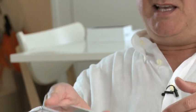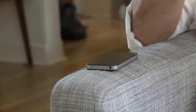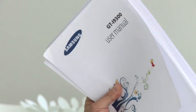Now, the first thing that strikes me about the Galaxy S3 is it's an incredibly light phone. It's actually 20 grams less than the iPhone 4S. Problem is, of course, that this is a printout of the manual. There's a lot in it. It's a very, very complex phone.